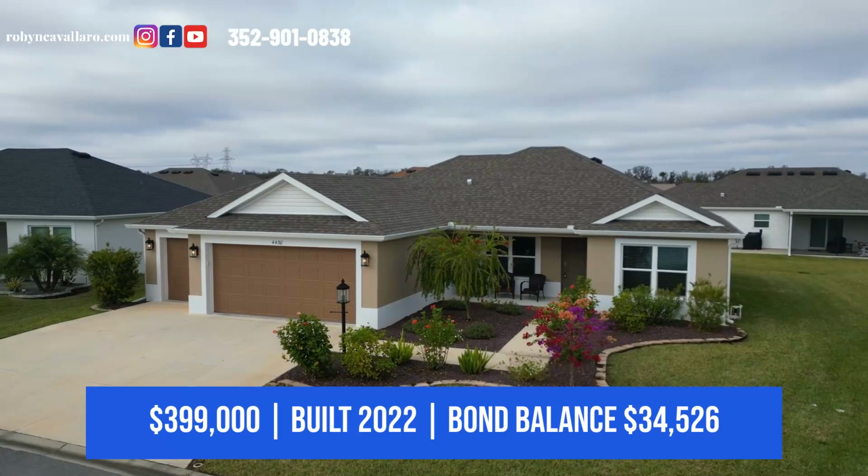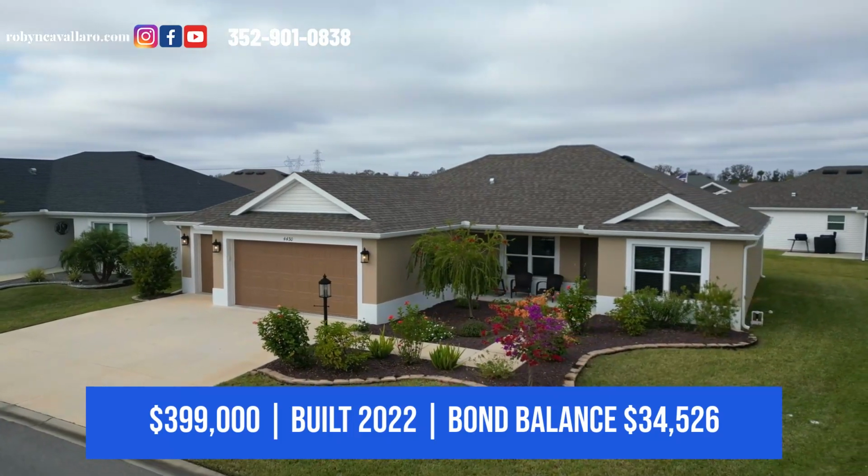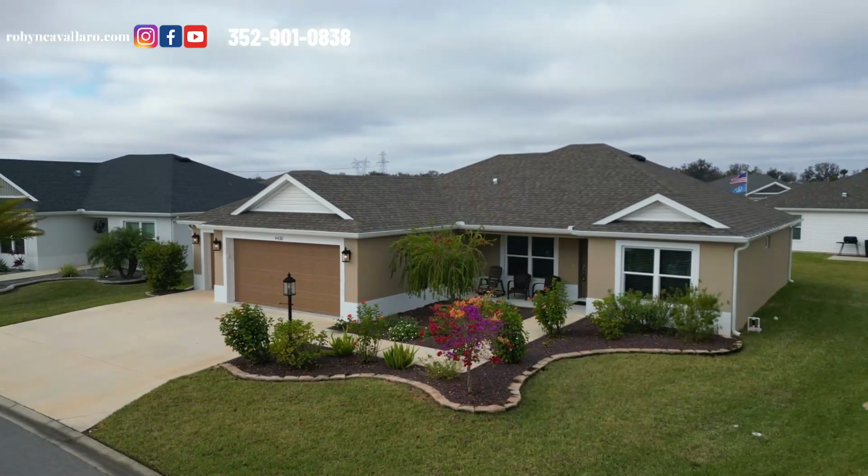$399. I will list all the information about the home in the notes, so you'll see a bar passed across the bottom, and my phone number is always listed up here.